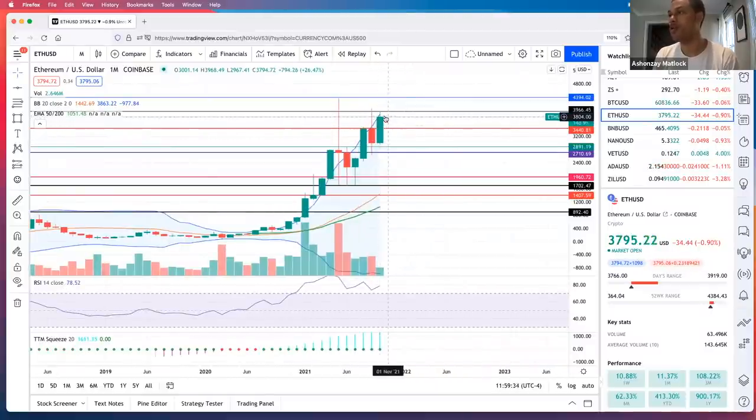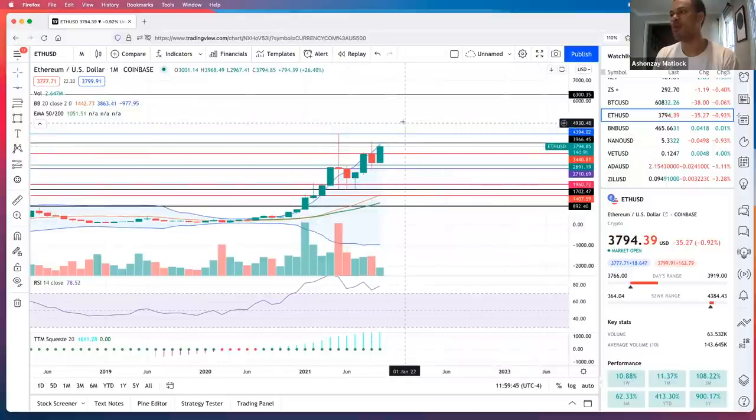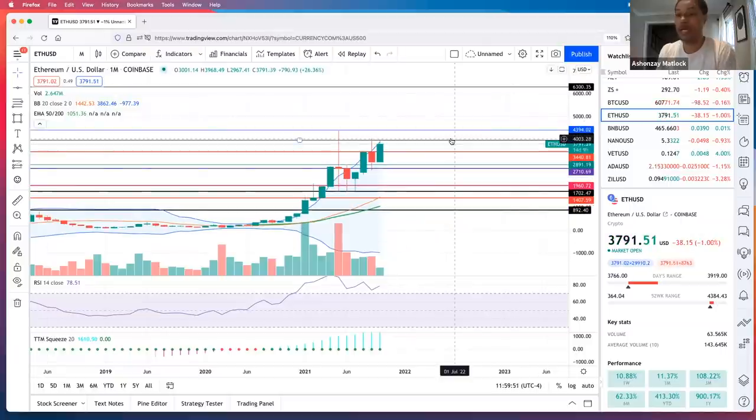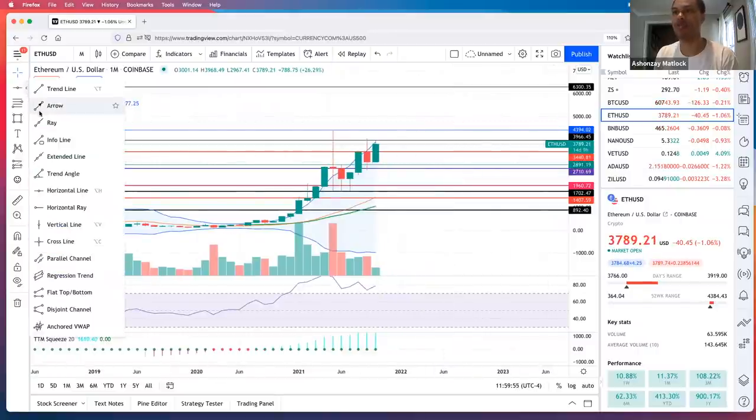If we hold this price right here, or even if we close up here, we definitely going to 4,394, 4,400 to challenge all-time highs. And then if we break that, then next price target for me is probably about 5,000, but it could keep running. After we get above 4,394, the best thing for me to probably do would just be the proof.